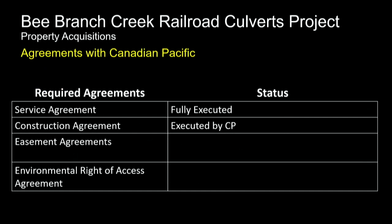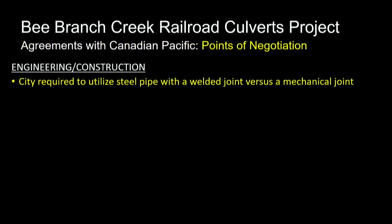In order for the railroad to allow us to enter onto their property, they're requiring a series of agreements. One would be the service agreement, which we've had in place since 2015, I believe. Then the construction agreement that's before you tonight, and also the easement agreements and the environmental right of access agreements.